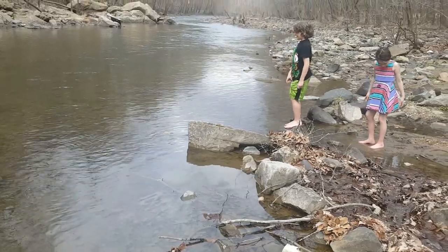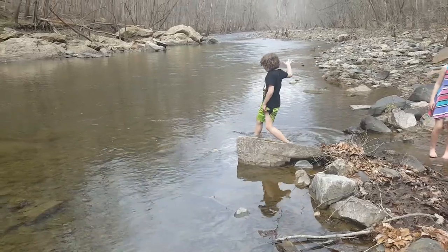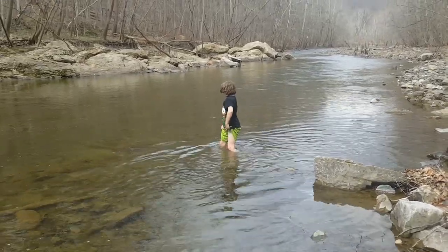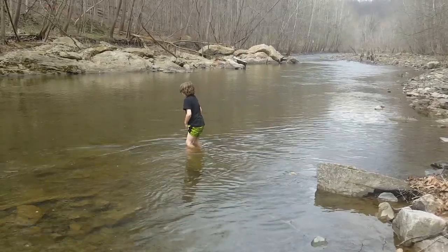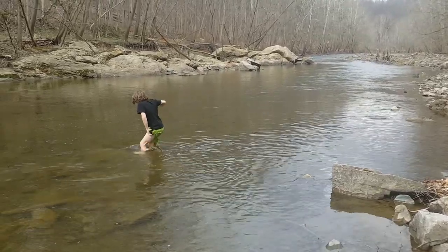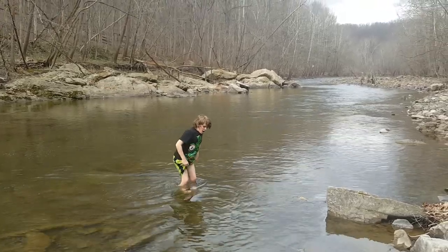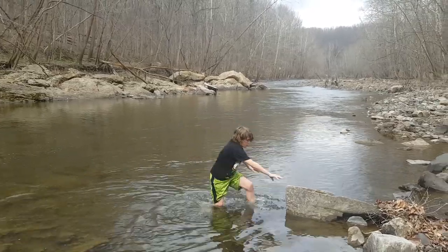All right, go. Pull those shorts up. They're about to get wet. Your shorts are getting wet. No, I am not going to keep going. If I can make it to that big rock and sit on it, I can do it.